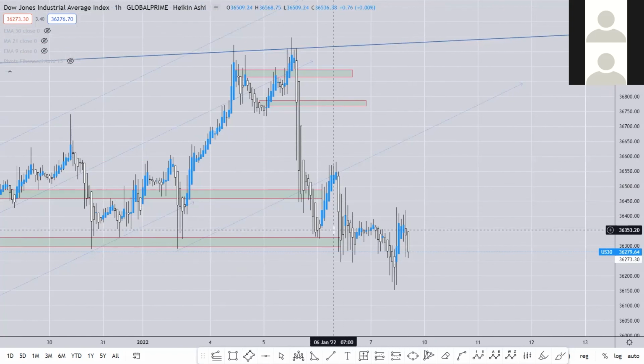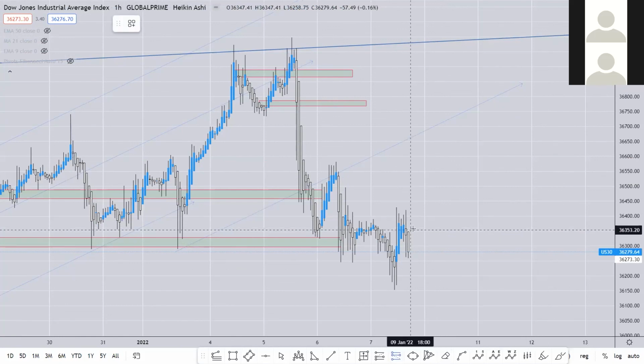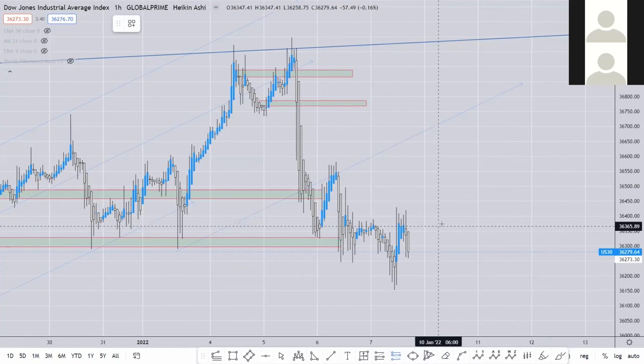Now, the way I see it here, we have a lot of room to fall. Unless I see some type of support happen, I'm looking for more shorts right now. Somewhere in here, preferably up here. But my bias is definitely bearish. I'm waiting for the moment to strike.